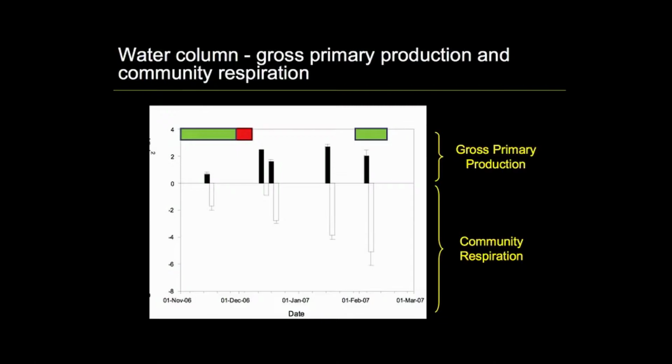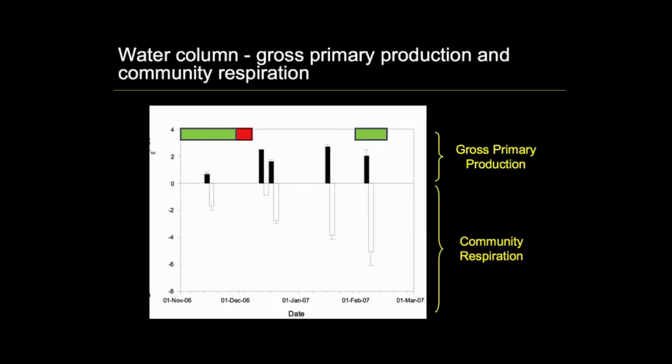Other than on one occasion, respiration was always considerably more than production. So the system was what people refer to as heterotrophic, strongly heterotrophic. It was using up more oxygen than it was producing. The only time that didn't happen was when the algal bloom was going on, so that kind of makes sense.